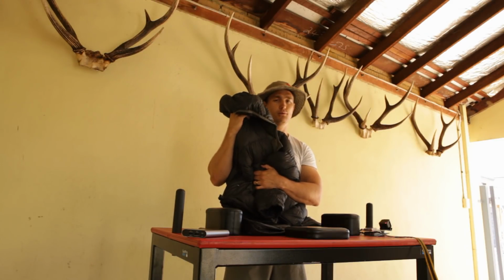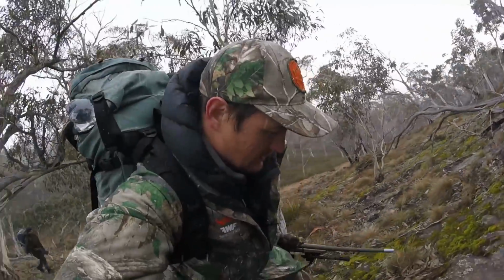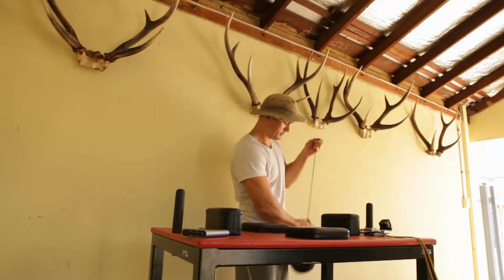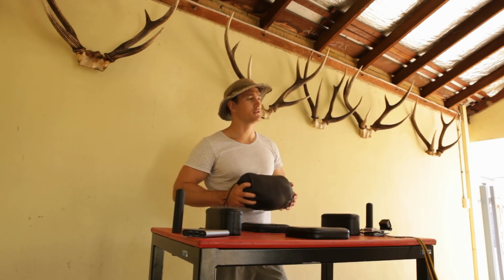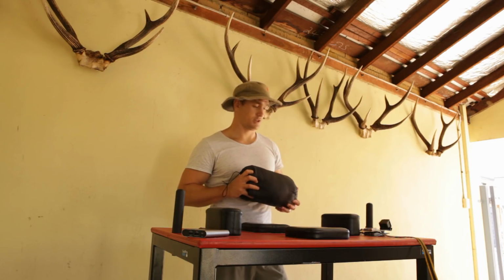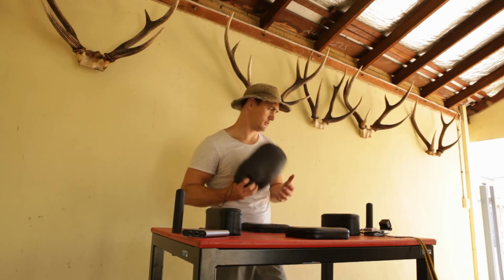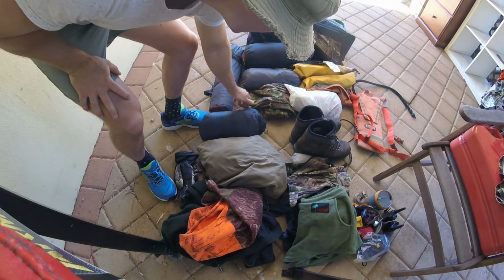So I don't go anywhere without my puffer jacket now, especially for the trips that I do, which are typically in winter. The important thing too, if you've got this in your day bag, is that when you're pushing hard, and if you get onto a good animal or you see a big trophy that you think you're not going to get to before it gets dark, I've often just slept the night out. And if you've got one of these on your top layer and you get a fire going to keep your legs warm, that can be extremely advantageous.